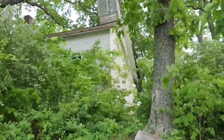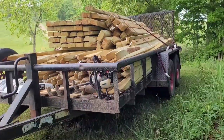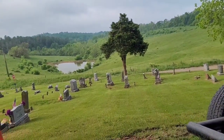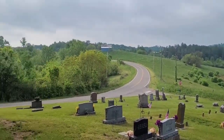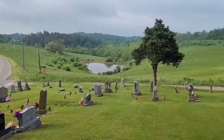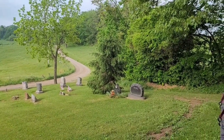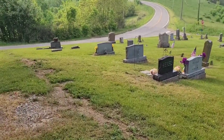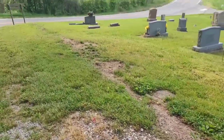If I think about it, I'll maybe record that. Here's my big load of lumber. That's a lot of fence there. It's a beautiful place up here. Beautiful views. I want to go fishing down there. It rained a little bit during the night, but it's not very much, not enough to even make it muddy over the top.